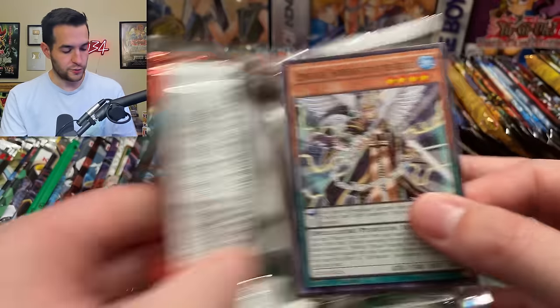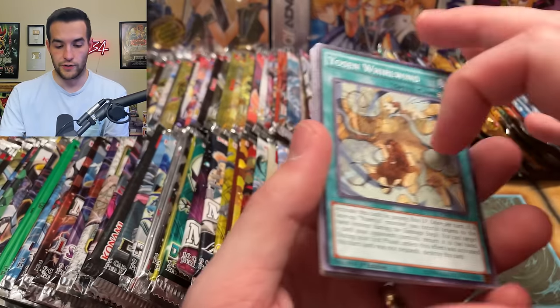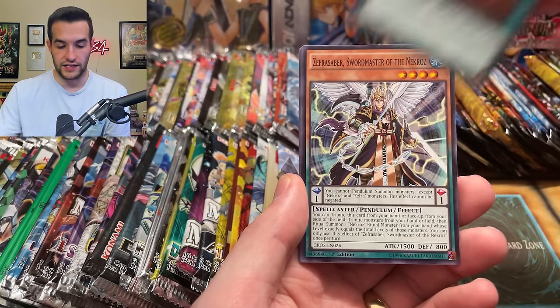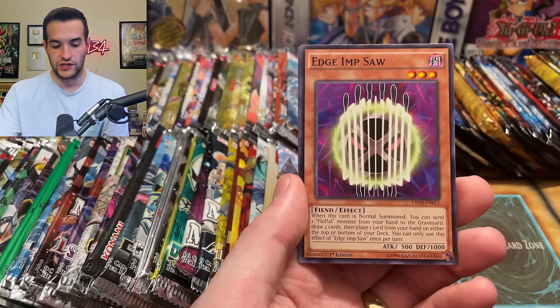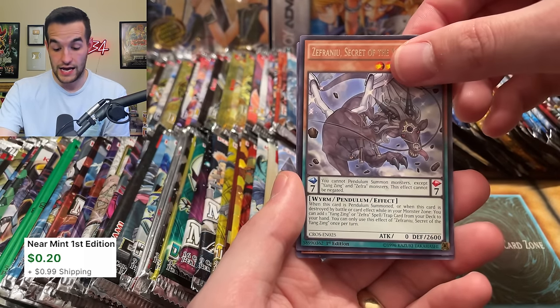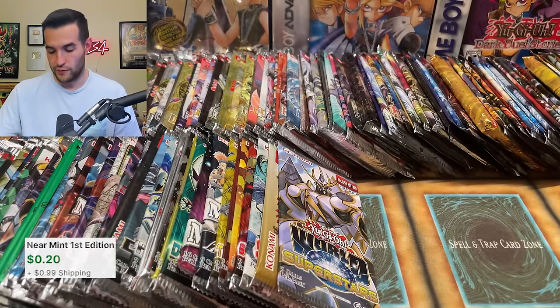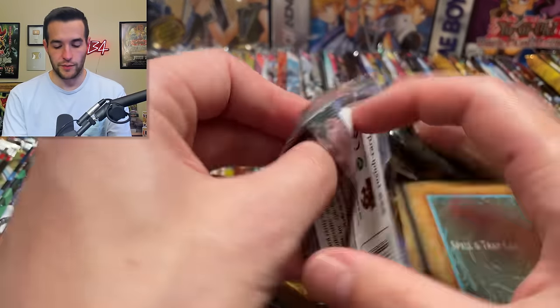Cross Souls. Come on, let's pull something big. Let's pull a Ghost Rare. I'm down for it. Cross Souls Ghost Rare, pretty cool one. The Clearwing Synchro, I think. Yosin Whirlwind. We've got the Shadal Zephyr Core. Harmonic Oscillation. We've seen a lot of these cards before. It's funny to see them come back. Chosen of Zephyr, the Edge Gem Saw, Primitive Butterfly, and Zephyr Nui, Secret of the Yangtze, and Yosinji. Oh yeah, there's no foil in every pack at this point. Okay, we are making our way through this. Not very quickly. I was gonna say pretty quickly, but not really.